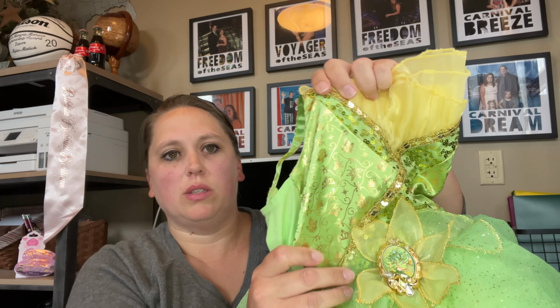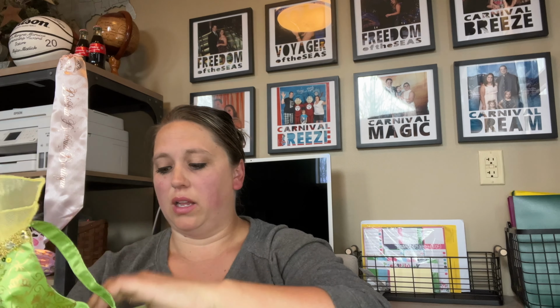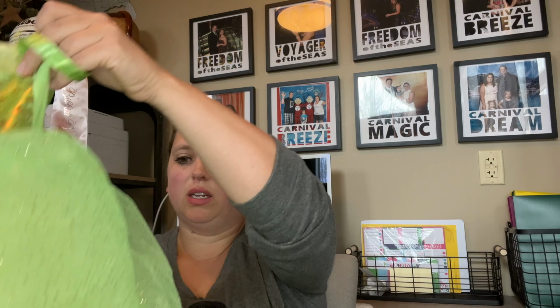I'm gonna hold it up so you can see some of the detail. It is gorgeous. It is a princess dress. It is a Disney licensed product, and it's part of the Castle collection. So she loved it. It is a little scratchy and itchy on the outside, but on the inside, it's lined with satin. So it's a normal princess dress.